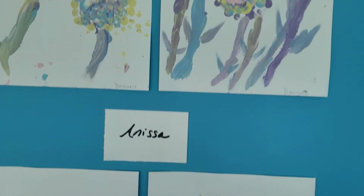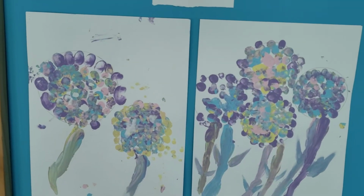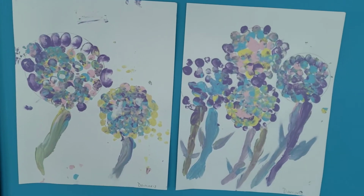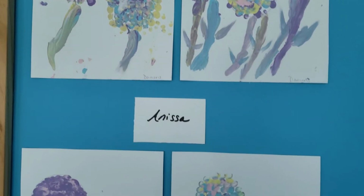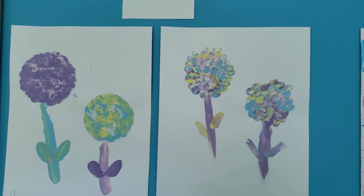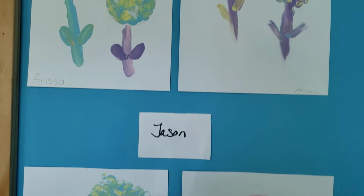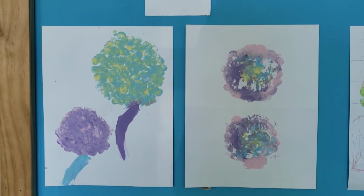So they had 3 colors on their palette. They would just dip one finger into each color, mixing them on your finger, and then mushing them into a shape on the page, a circular shape, creating a flower. And that's what they did there.